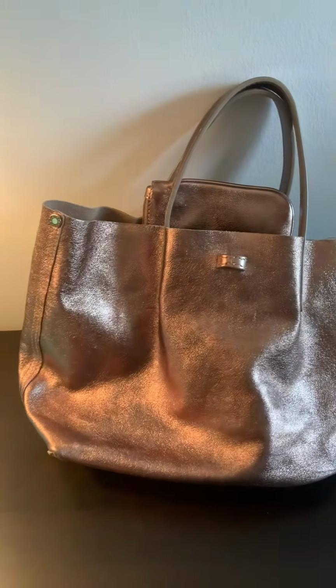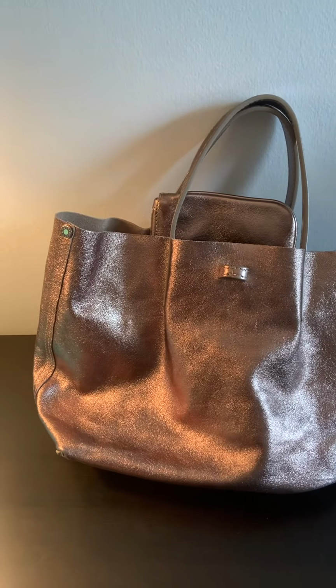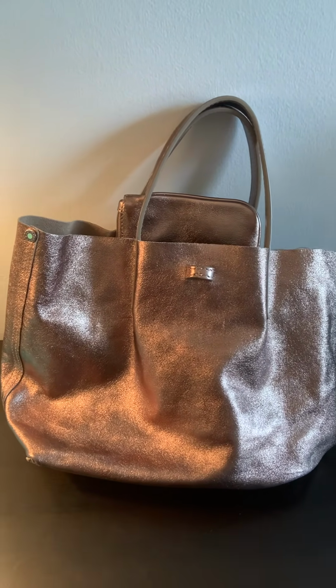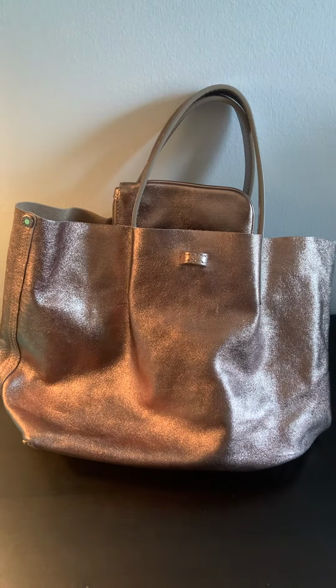So there you have it. Here's the end of my Tiffany housewares and leather goods collection. It's small, but I do like what I have. And as a Tiffany fan, I think that when you can find items like this that are just going to kind of enhance your surroundings, they're really great to snap up if you can.